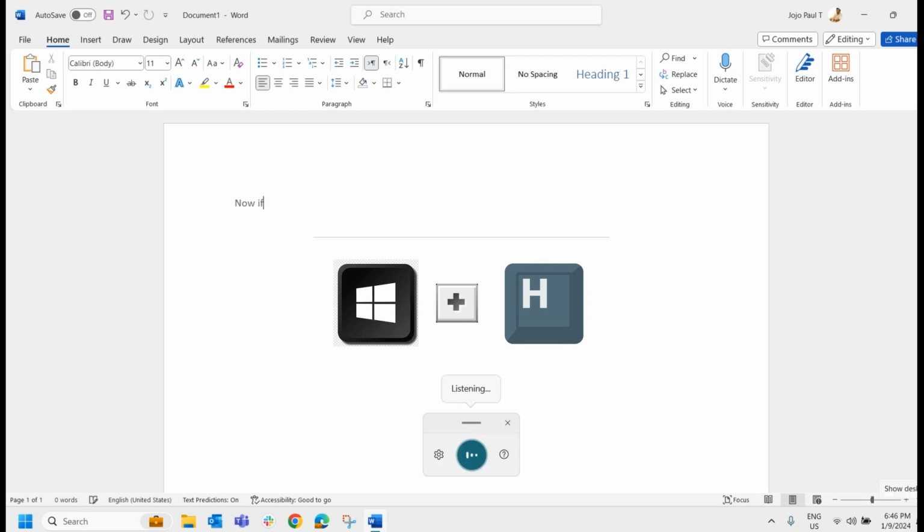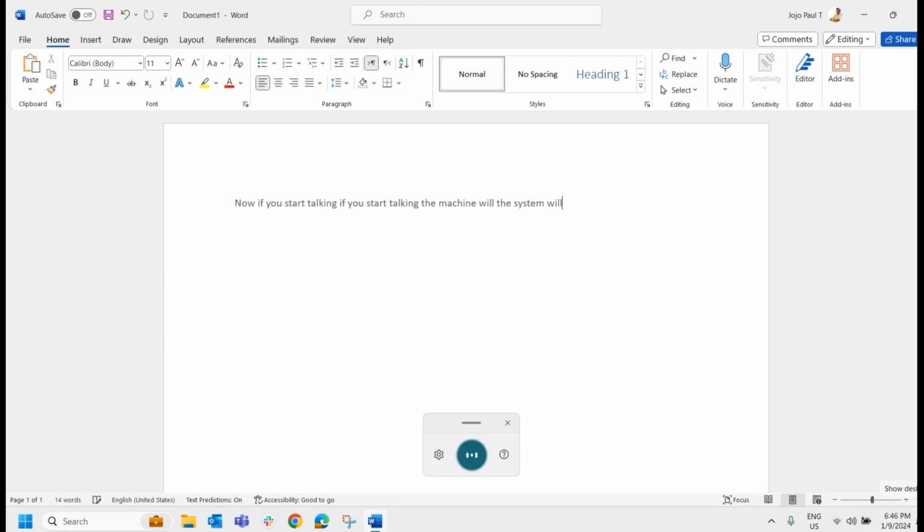Now if you start talking, the system will type it for you. As you can see here, whatever I am saying, the system starts typing it before you. Yeah, see? Check it out on your PC.